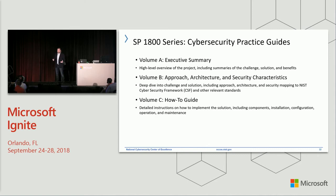The output of these projects is a NIST special publication 1800 series document that we'll publish. It consists of 3 volumes. Volume A is a high-level executive summary. You can take this to your C-suite and tell them, we want to adopt the cloud, we want to do it in a trusted manner, and this proof of concept architecture might help us achieve that. It'll have a high-level overview of the project, the challenges we're trying to overcome, and the solutions and benefits to what we're doing. Volume B is the approach, architecture, and security characteristics.